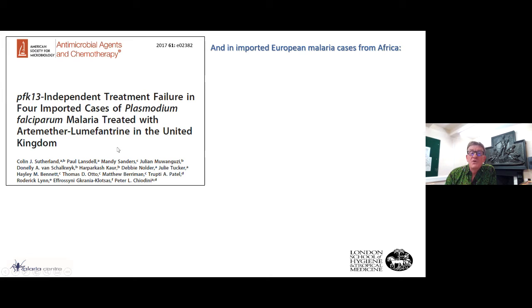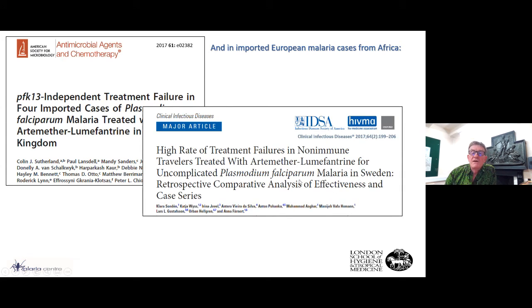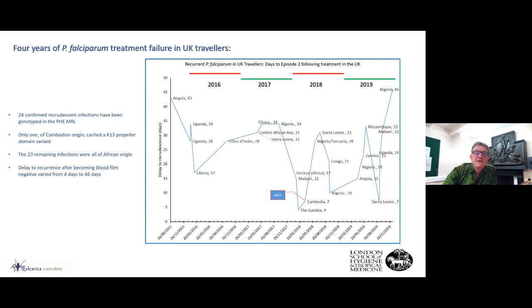So we've also documented cases of treatment failure with the ACT most commonly used in the UK, artemether-lumefantrine, in the UK. And in fact, my friend and colleague at the Karolinska Institute in Stockholm, Anna Farnert, and her team have also found a similar thing in imported cases in Sweden. So we do have occasional treatment failures with artemether-lumefantrine, and we're studying them very carefully. And in fact, you may be surprised to know that we've had 24 artemether-lumefantrine recrudescences that we documented between the end of 2015 and the end of 2019.